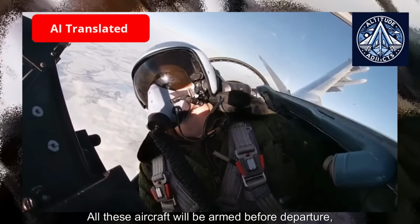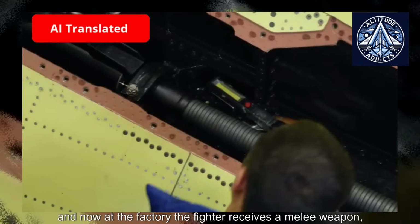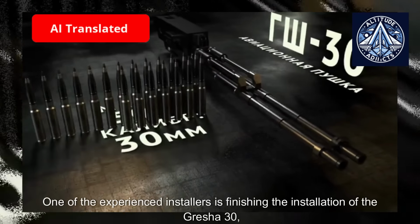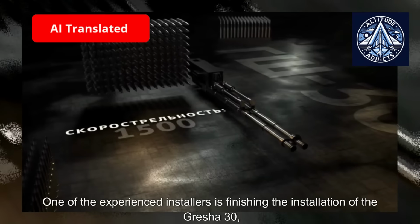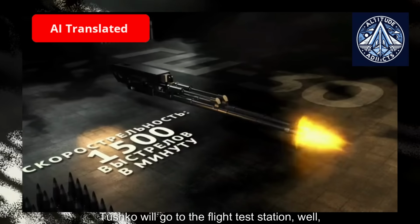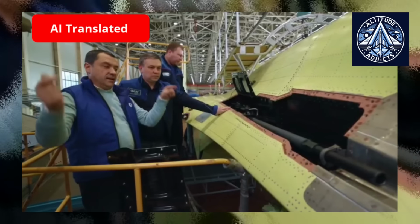All these aircraft will be armed before departure when it gets into the army, and now at the factory the fighter receives a melee weapon, an aviation cannon. One of the experienced installers is finishing the installation of the Gryazev-Shipunov GSh-30. Everything has already been finally set along the gaps in this design. It will go to the flight test station. Well, there will be the final shooting.